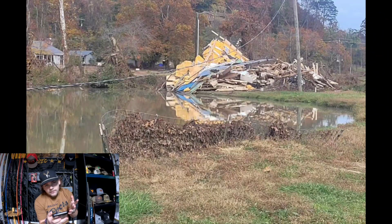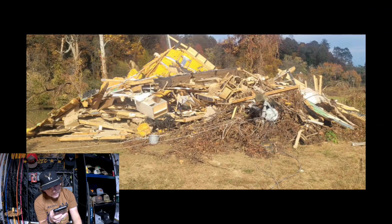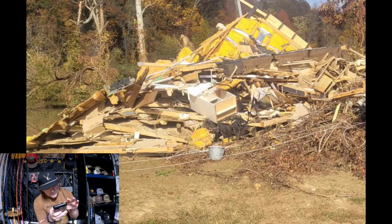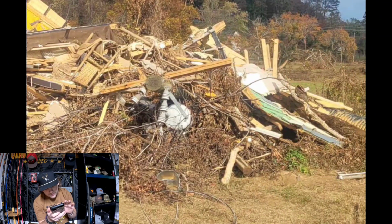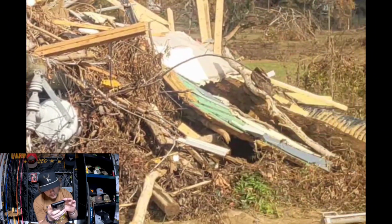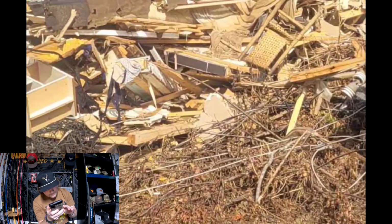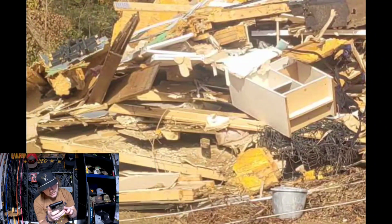There is water in here, but I'm not sure if the fish are even in there anymore because they wouldn't have stayed that deep with it rising like that. And then I don't even know. So I just don't know. And then this next one right here is a different angle of that house, pretty much crushed up. You can see there's a transformer in there and everything. It sucks to see all this like this.